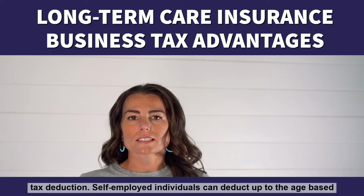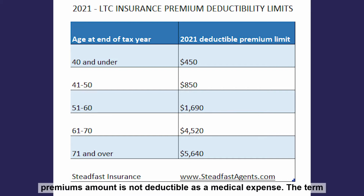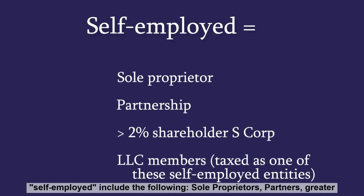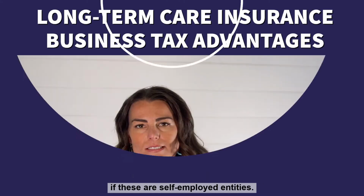Self-employed individuals can deduct up to the age-based eligible long-term care premium table. The portion of the premiums above the eligible premiums amount is not deductible as a medical expense. The terms self-employed include the following: sole proprietors, partners, greater than 2% shareholder employees with S corps, or limited liability corporation members are all taxed as if these are self-employed entities.